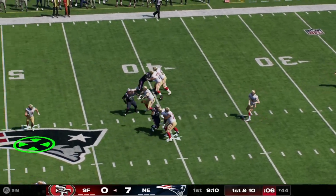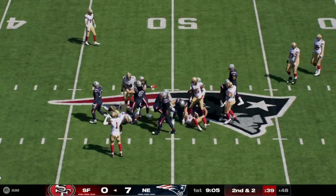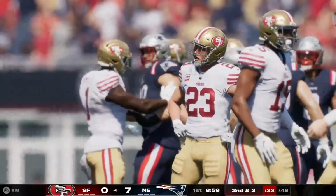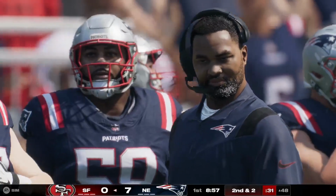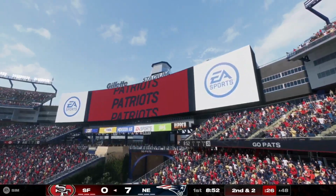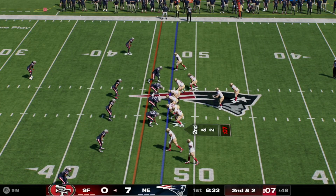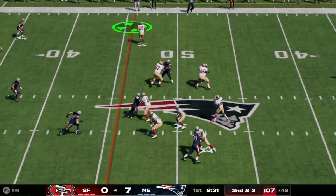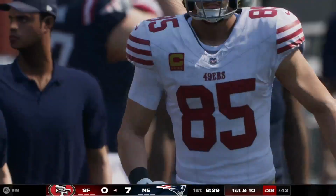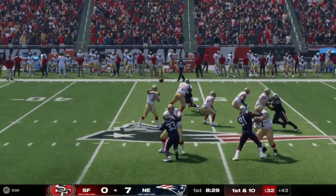On 1st and 10, they'll set up to throw. That's caught. Christian McCaffrey. That's a nice pickup on a first down throw. It's a gain of 8. Here's 2nd and 2. Now, faking the give. He'll find his tight end, Kittle, on the right side. And he'll be out of bounds. It's a gain of 4, and that gains them another first down.